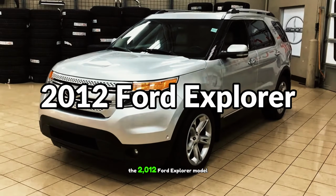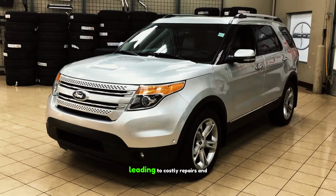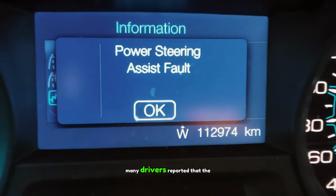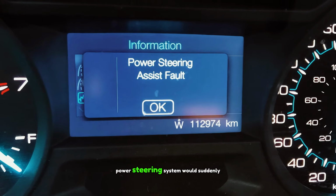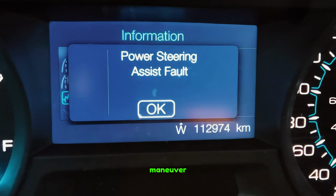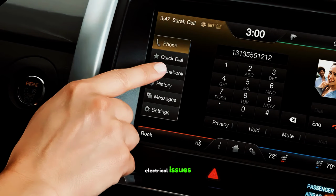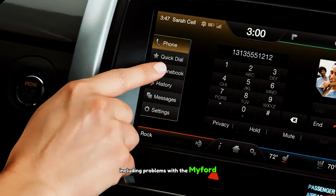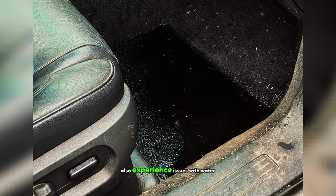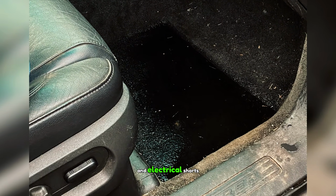The 2012 Ford Explorer model suffered from serious power steering failures, leading to costly repairs and potential safety risks. Many drivers reported that the electronic power steering system would suddenly stop working, making the vehicle difficult to maneuver. Additionally, the 2012 model faced ongoing electrical issues, including problems with the My Ford Touch system and malfunctioning sensors. Many owners also experienced issues with water leaks into the cabin, leading to mold buildup and electrical shorts.